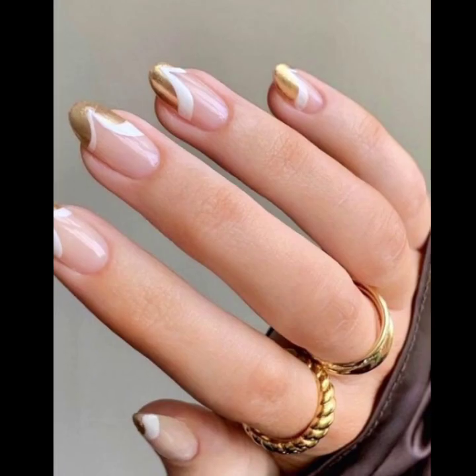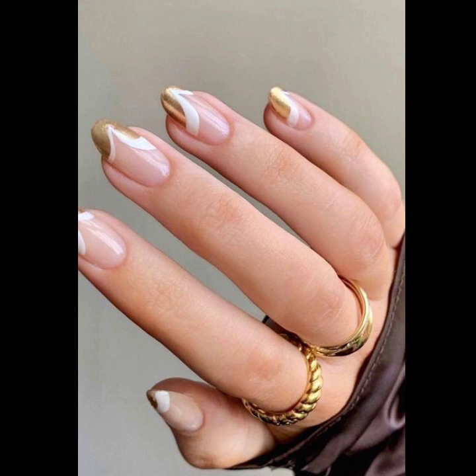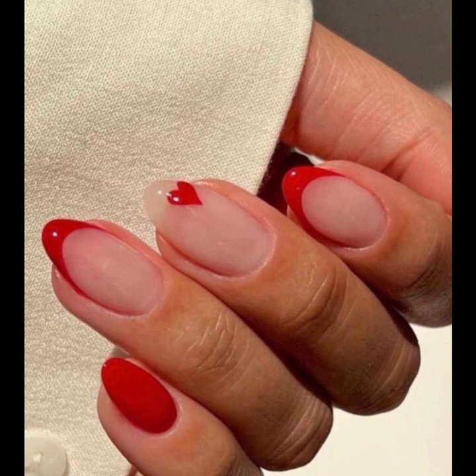Enjoy your beautiful modern girls nail polish designs, very stylish attractive girls nail art with finger ring ideas.